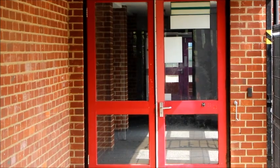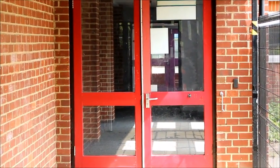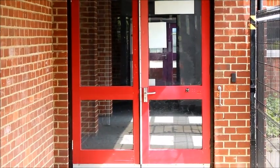These red doors are where the student support is as well if we haven't moved over to our new build, so if you're unsure about anything, feel lost, worried or concerned, come here and we'll help you.